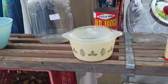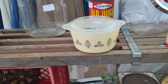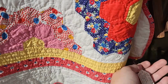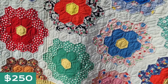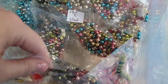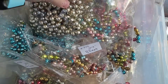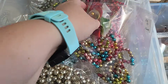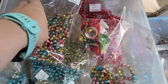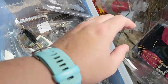Buffet Twins Pyrex. Missing the other one in the holder. 18's not bad. Pretty fabrics in that one. Yeah. Wow. It's nice. Look at all the Mercury bead garland. There's 8 feet. It's a sword.